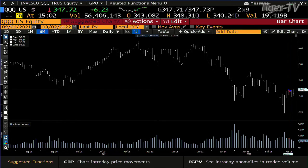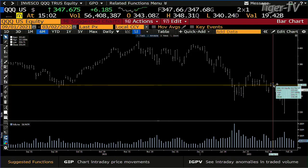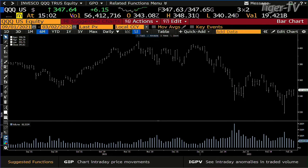I expect the Qs also. You'll see them try to get into the swing. The swing point that we're talking about there is 357.